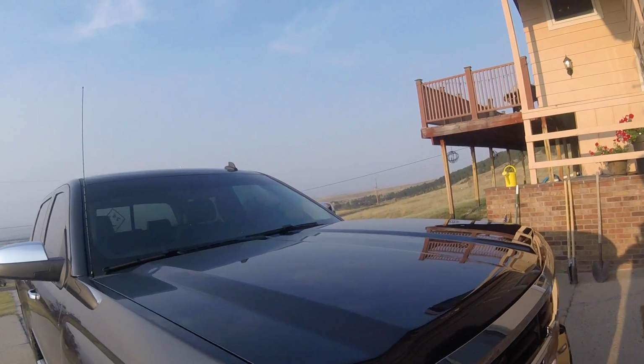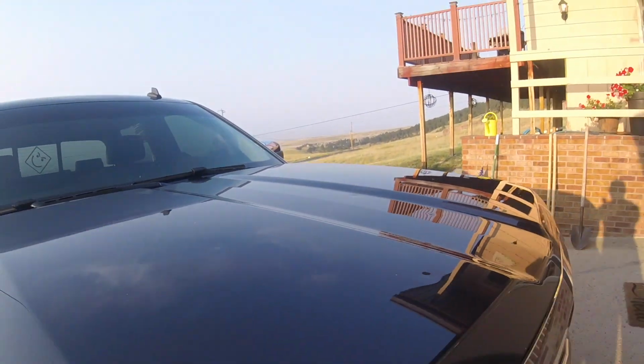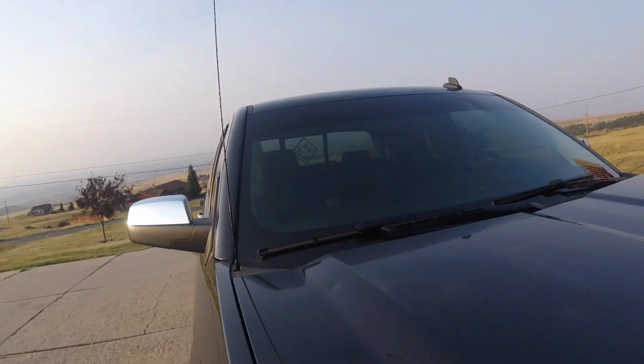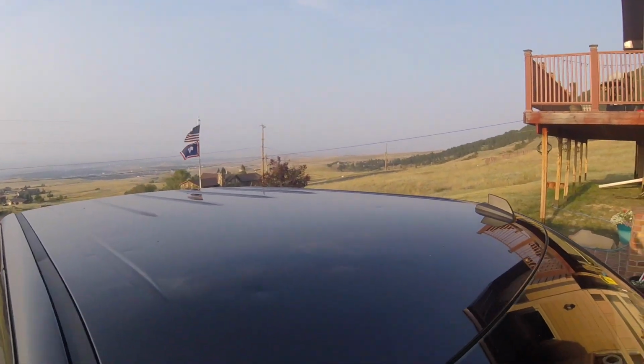So now the update on the truck. Oh, wait till you see this. The truck got hit with massive hail damage. As you can see, hopefully at this angle, it is just golf balled. The roof is absolutely smacked again.